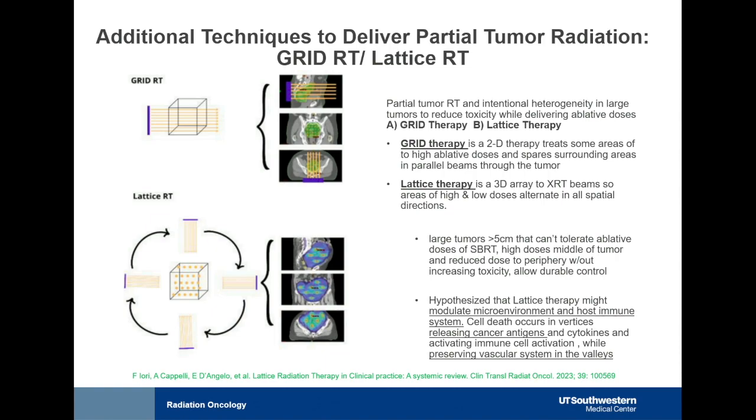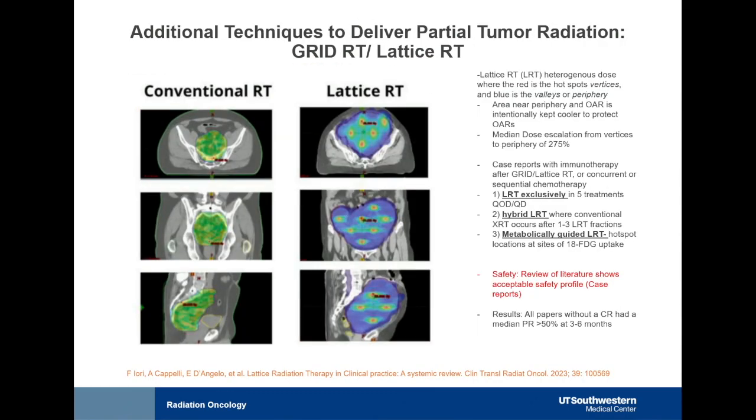The other advantage of this technique is that it is hypothesized that these beams of radiation can actually modulate the microenvironment and host immune system, while you're getting some cell death and releasing the cancer antigens and activating immune cells, while still preserving the vascular system in the surrounding tissue that is not getting the full dose of radiation. So here you can see in the green what a conventional radiation treatment would look like. It's more of a homogeneous dose throughout the tumor bed, whereas with lattice radiation, you get more hot and cold spots.